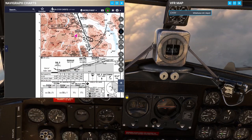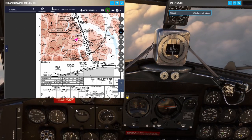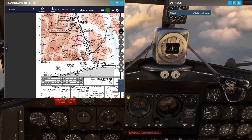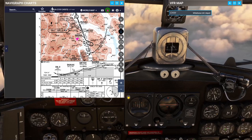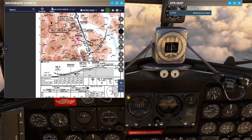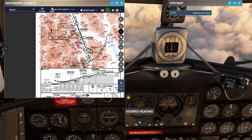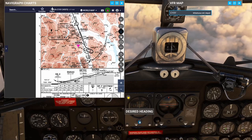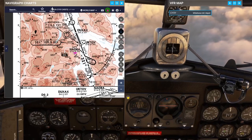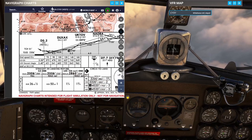So at Uktav, which is our final approach fix, we want to be at 5,500 feet. So we're high. We'll keep us coming down. We can hear our propellers out there flapping in the wind. That's okay. We're not redlining it yet. So we'll extend our base here, turn it into like a downwind. And then we'll enter here and try to hook up with Uktav, and then descend via it.